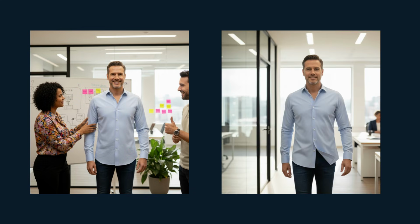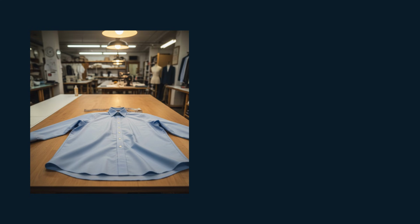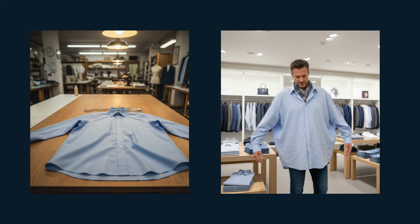One mindset to drop: going bigger helps. Sizing up only adds more fabric. It drops your shoulders. It widens your sleeves. It turns your torso into a tent. The fix isn't bigger. The fix is cleaner. Sharp shoulders, straight lines, controlled shape. Fit is your foundation, and the fastest way to look sharper without changing your body.